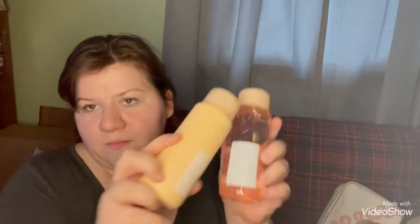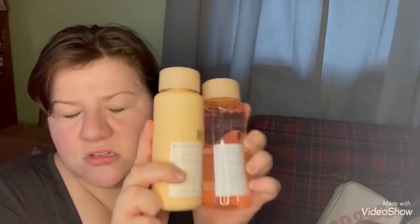I got this one because I'm hoping it'll help with build up on my scalp, because I do have dandruff pretty bad. And then this is the One Signature Conditioner. So I got these two. I will let you know how they are after I try them. Really excited about those.